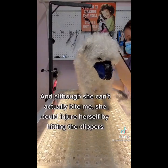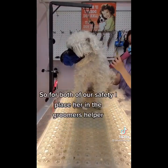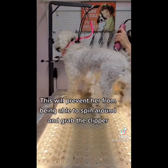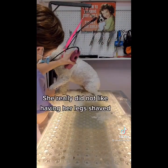And although she can't actually bite me, she could injure herself by hitting the clippers. So for both of our safety, I place her in the groomer's helper. This will prevent her from being able to spin around and grab the clipper. She really did not like having her legs shaved.